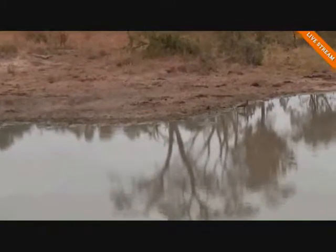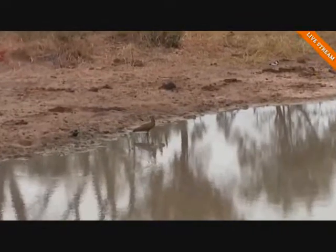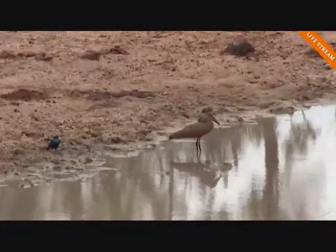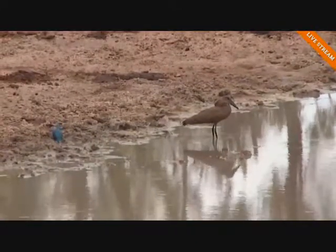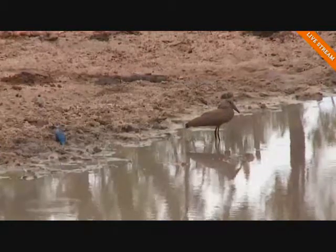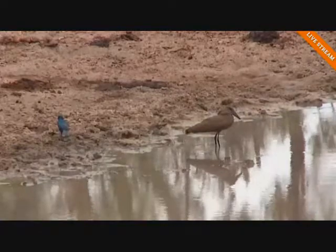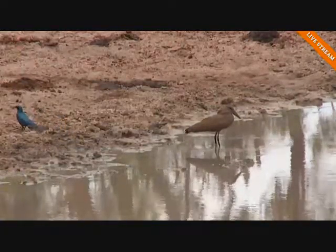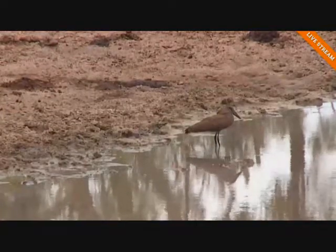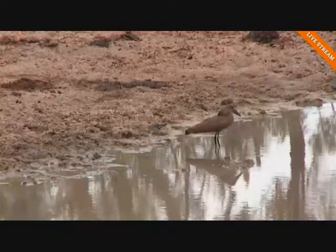So there's two birds in the same shot there, Birchall's starling on the left and a hammerkop, which means a hammerhead in Afrikaans, on the right. Now the bird on the left, the Birchall's starling, is simply having a drink and possibly feeding on small insects as it goes along, whereas the hammerkop will be hoping to catch some small fish or frogs. It doesn't seem to be actively hunting and may just be relaxing in the water at the moment.